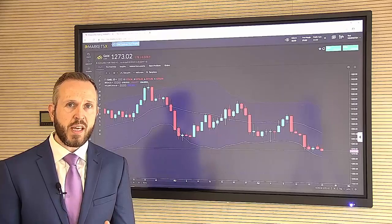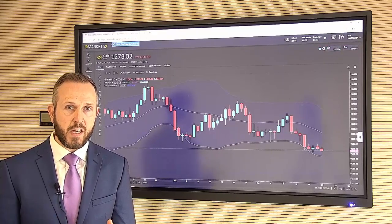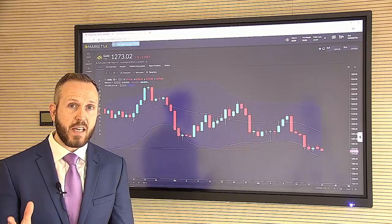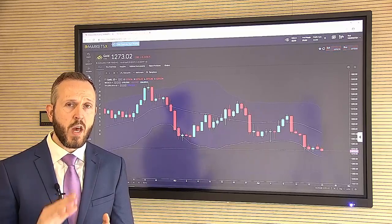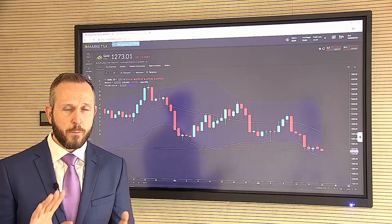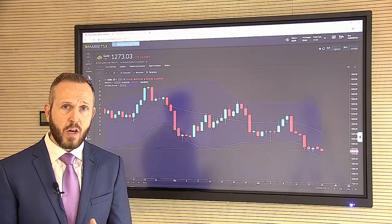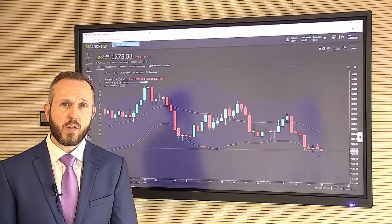So our positioning at the moment is we're looking to potentially sell into rallies. We can take advantage of the move here higher from the 1270 zone up to 1280 and potentially 1290 if we move within a normal 200-point range. That's how we'll be looking to trade gold from the start of the week up until about the midpoint of the week. However, note again, we tend to get that dollar strength normally come into the markets on Thursday.